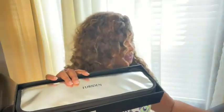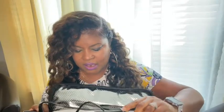It comes in this case, and it's white, and that's where you put the steam. It's by Ferriden. I don't know if that's how you say that, but it has a nice case. And then there's water that you add to the iron, and you turn it on, and as you straighten your hair, it straightens it with steam. And it does give you a beautiful shine and movement. So I'll be doing a review on this, you guys, and let you know what I think about it. And we'll just check it out together and see what you think.